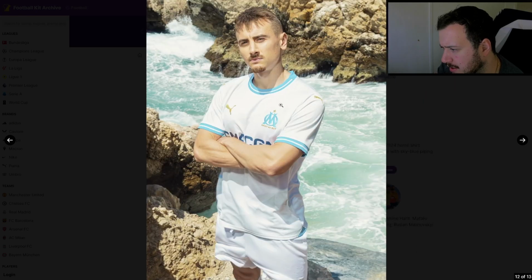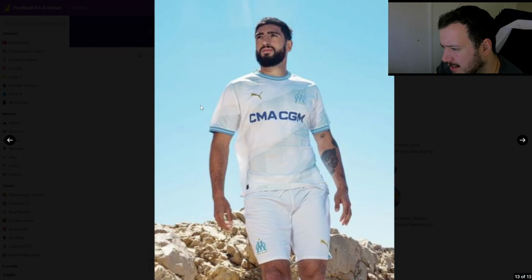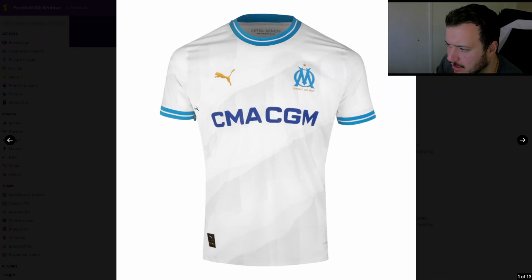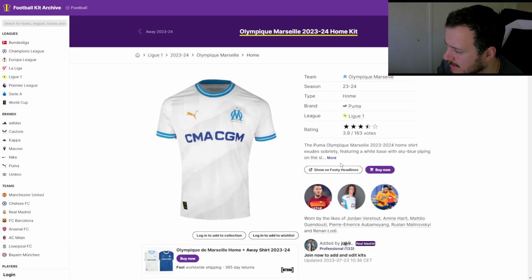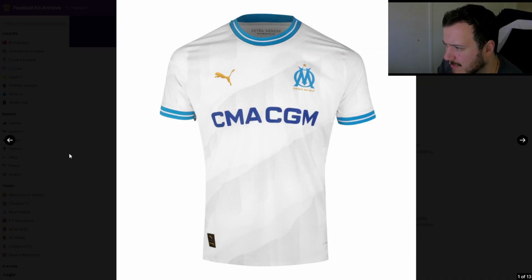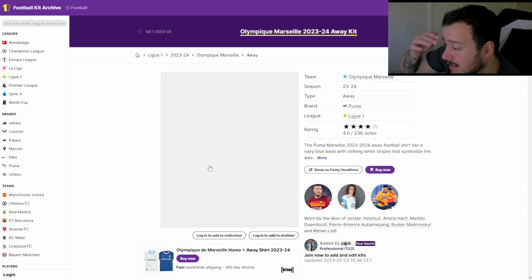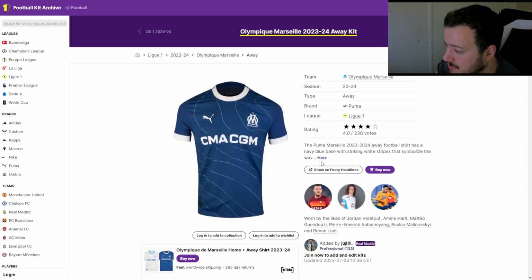Yeah, that bluish tint is no longer on the shirt here. It looks pretty white. The blue kind of almost looks a little bit Greek, to be honest. That's weird, I'm getting Greek vibes from this shirt. Sky blue piping. Yeah, I'm gonna give that a C+.